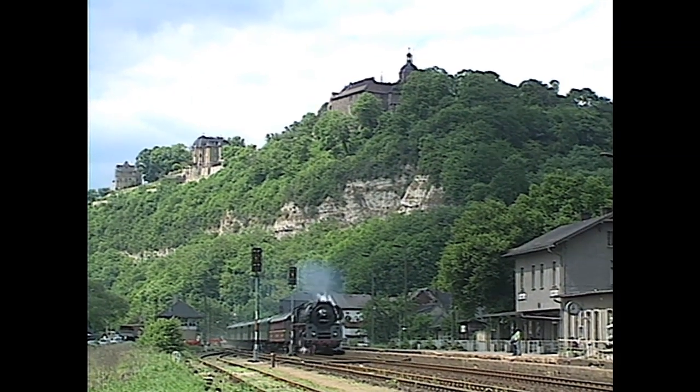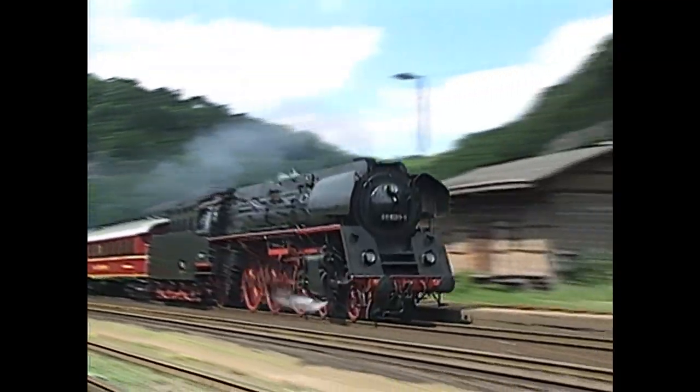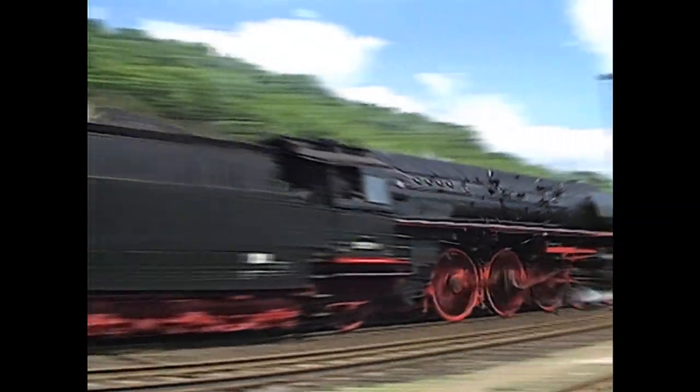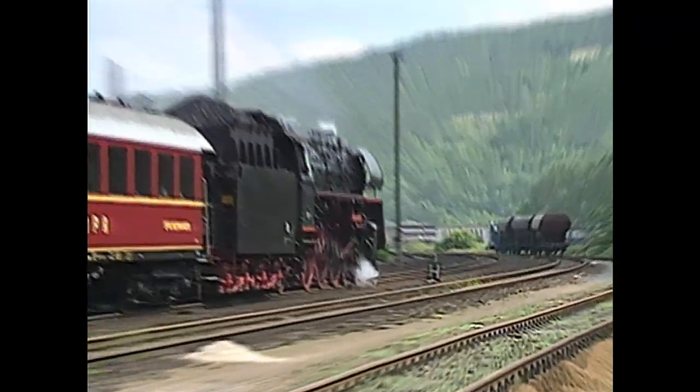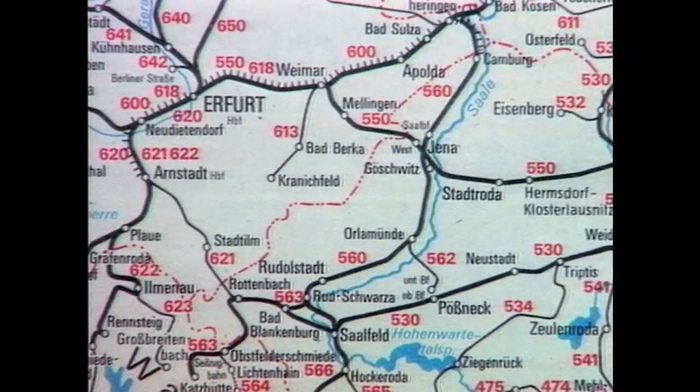In autumn 1989, there was an opportunity to turn back the clock and to relive the magic of steam. Four of the German Reichsbahn's preserved steam locomotives returned for a few days to their former mainline and branch line duties around the important junction of Saalfeld.